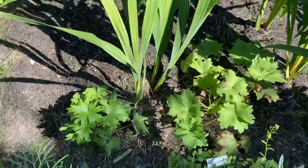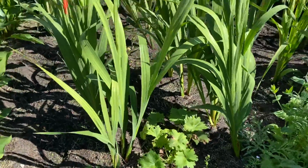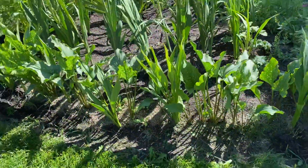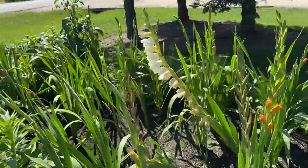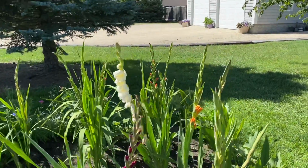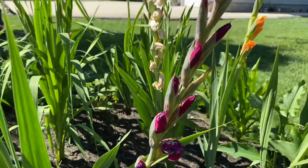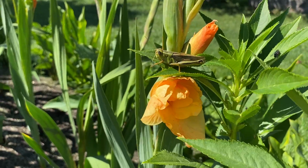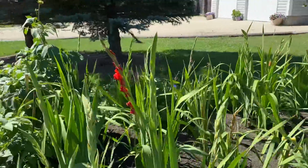I got these two delphiniums on sale this year, so they haven't bloomed. I don't think they'll bloom this year. Some more calla lilies on this edge, and then all in the back here I have my gladiolus, and they're starting to bloom now. The white one there, that purple is going to be gorgeous, and this is actually a very pretty orange. There's a grasshopper. I have a red one there.